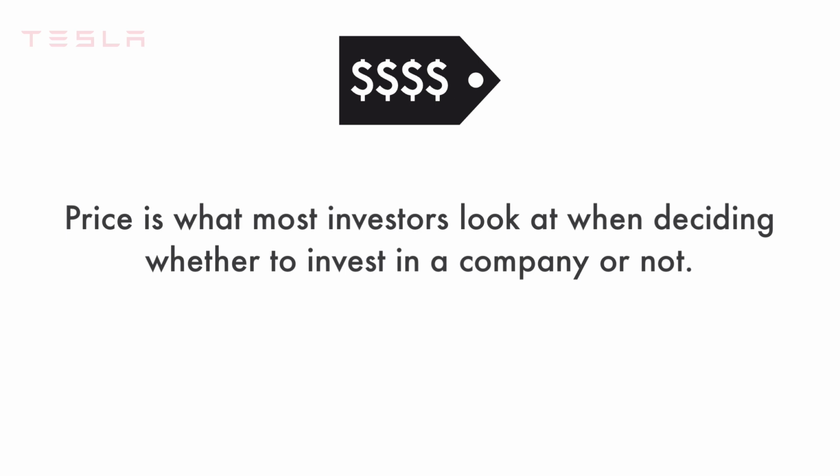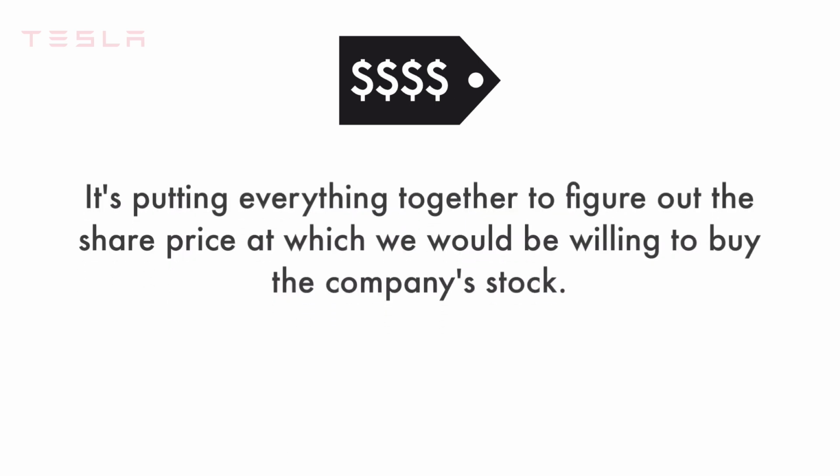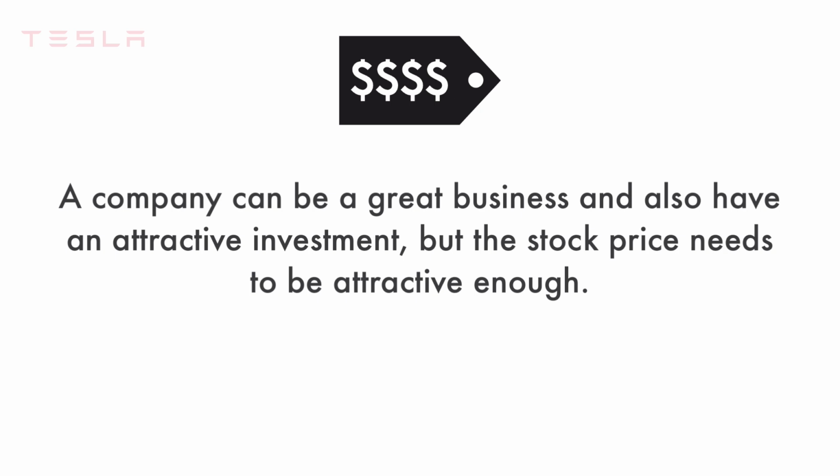Finally, let's look at the company's price. Price is what most investors look at when deciding whether to invest in a company or not. It's putting everything together to figure out the share price at which we would be willing to buy the company's stock. A company can be a great business and also have an attractive investment, but the stock price needs to be attractive enough to buy. Of course, everything else has to line up as well.